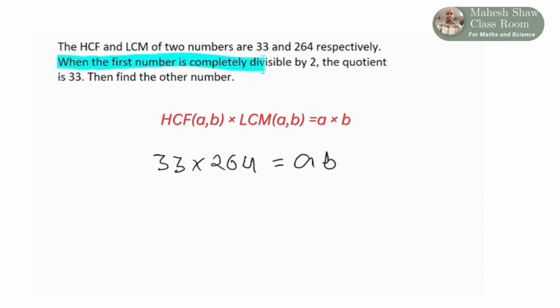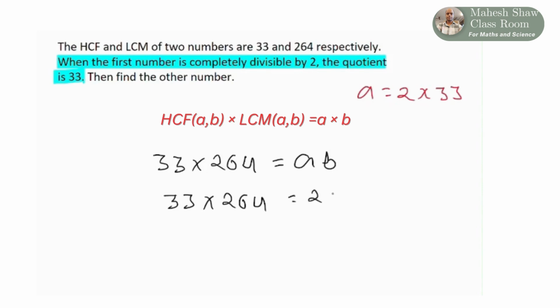Now it says when the first number is completely divisible by 2, the quotient is 33. So this means that here A is equal to 2 multiplied by 33, because it is completely divisible by 2, leaving quotient as 33. So A comes out to be 2 into 33. Now we can replace A as this. So this is 33 multiplied by 264, replacing A as 2 multiplied by 33, that multiplied by B. So we can further reduce this: 33 one times, 33 one times, 2 one times, and cancelling this 2 is going to be 1, 3, 2. So this gives us the value of B, and we get B as 132.